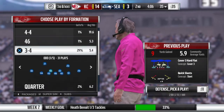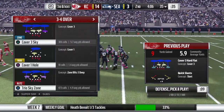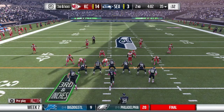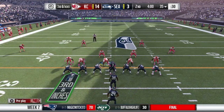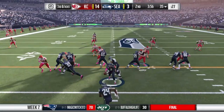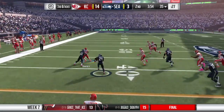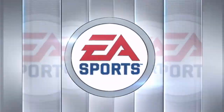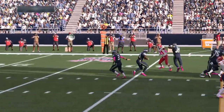Nicely run slant route, and what the receiver's trying to do is make the defender think he's going upfield for a deeper route and then breaks it off, usually after about 3 to 4 steps, and cuts towards the middle of the field. And now what he's trying to do is use his body to keep the defender away from the football and get the quarterback a really nice target. And he's going to have a first down as he's brought down at the 44-yard line.